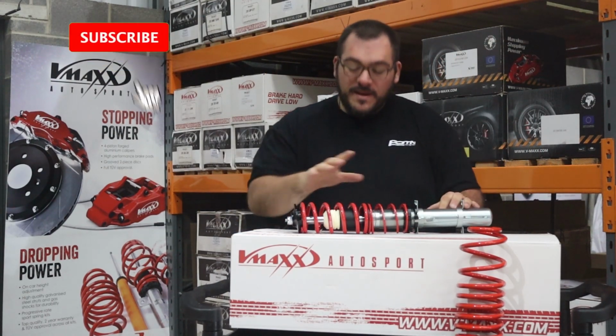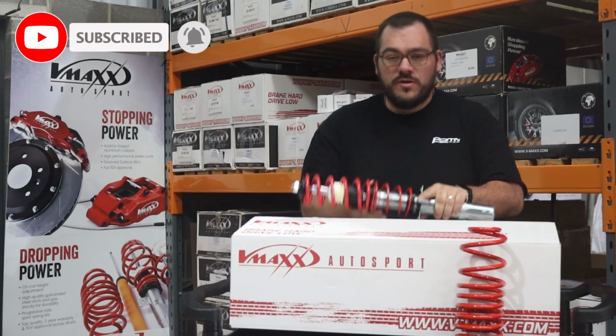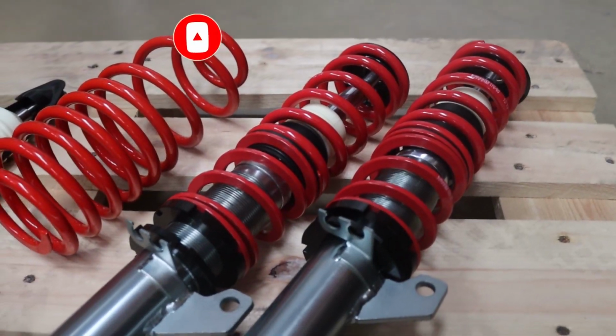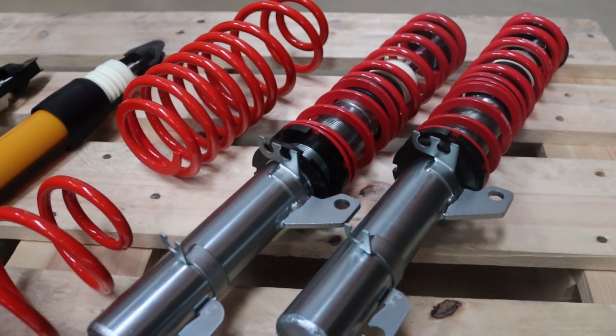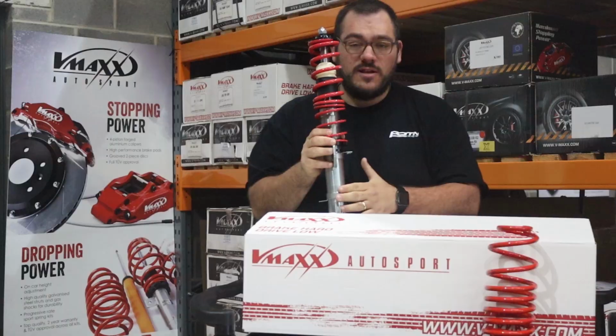We're just looking at the V-Maxx Coilover range here and why we would want to go for coilovers, and a little bit more into the product itself. Now the V-Maxx Coilover range is ideal. You offer great lowering amounts, they're great products, they're great value and they're really high quality.